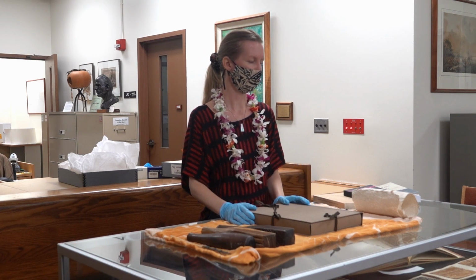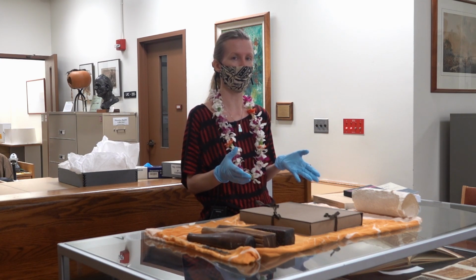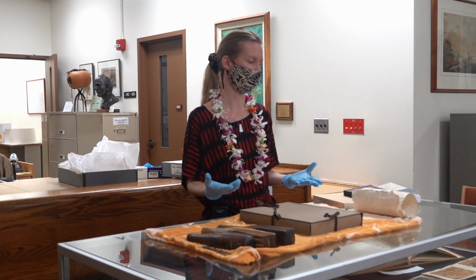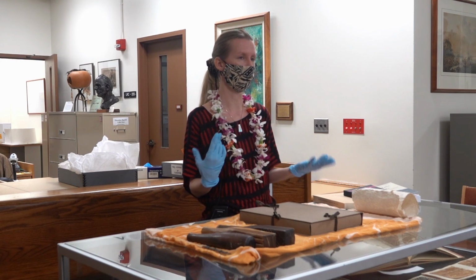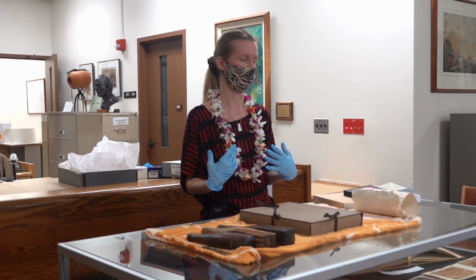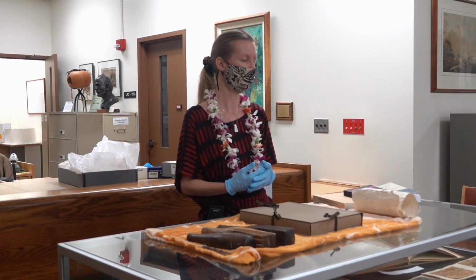So this would have been a really common plant that you would have seen in habitation areas all across the Hawaiian Islands once upon a time. And now you're only going to find them in some remnant patches or also in areas where people are purposefully growing them. So like at my kumu's farm in Waimea, she purposefully grows 2 different varieties of wauke.